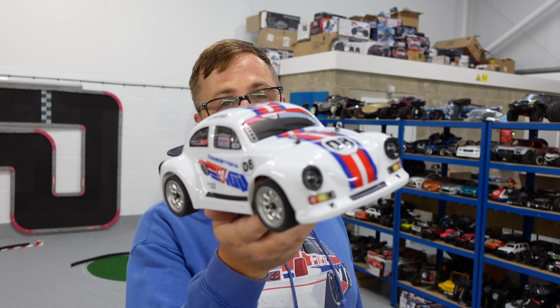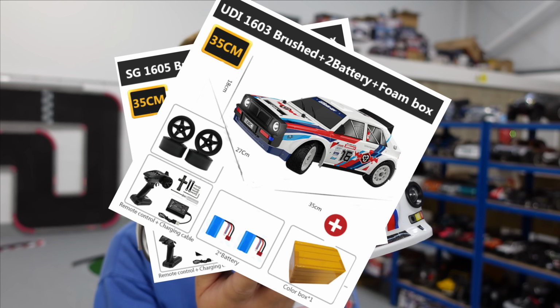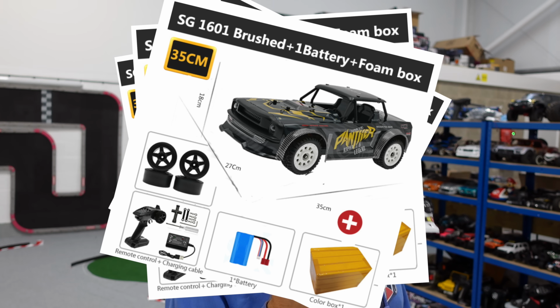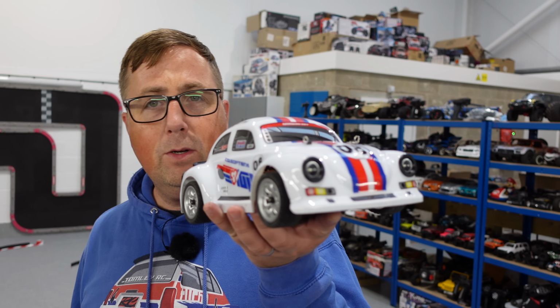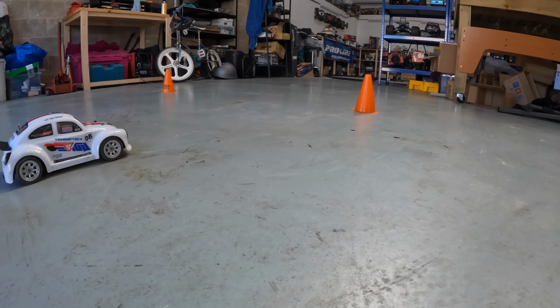We're into the top 5 now, but take your pick. They do loads of these. Beetles, Minis, Lancia Deltas, Porsches, Huna truck style, Mustang styles. There is loads of them. This is my slightly modified Beetle, but even out of the box, a little bit of tuning on these and they are really good, especially for the money.